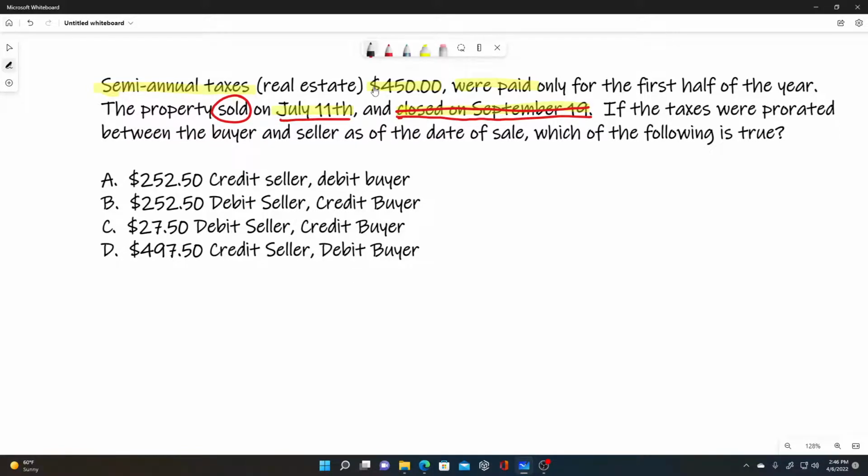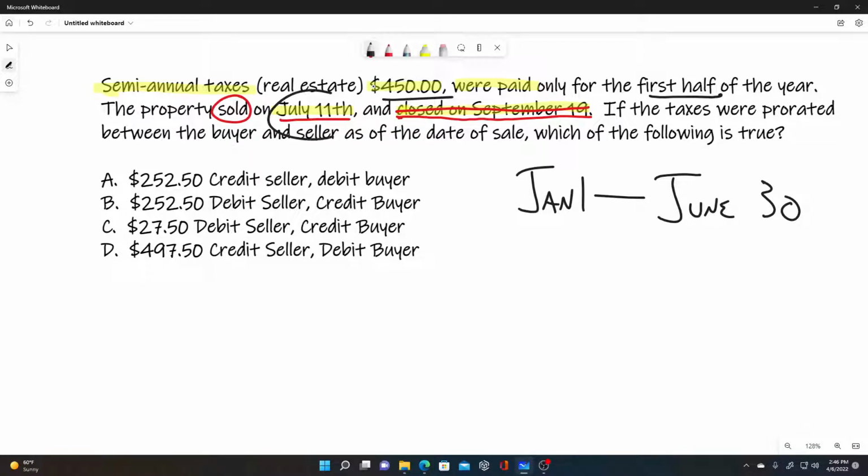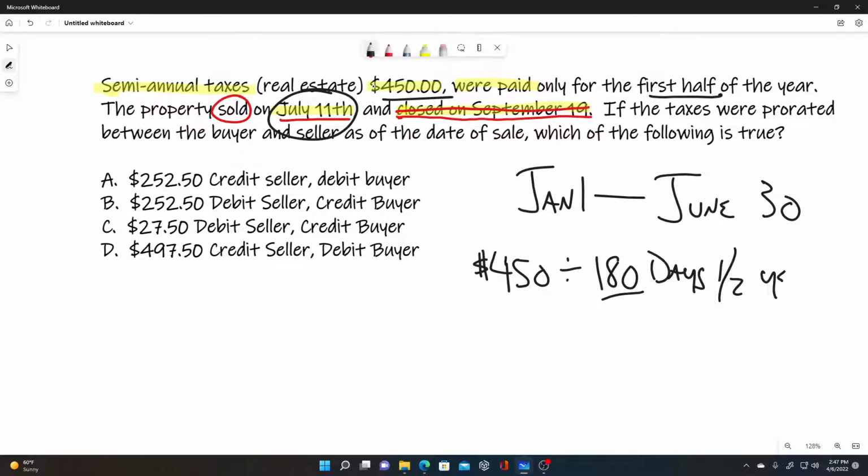So we know semi-annual taxes were $450 and they were paid for the first half of the year. So that would be January 1 through June 30th. Now, if it closed on July 11th, and that's the date we're going to look at, the way Joyce works this is to take $450, divide it by 180 days. Why 180 days? Because that's 1/2 of a year. So by taking $450, dividing it by 180, you get $2.50 per day.